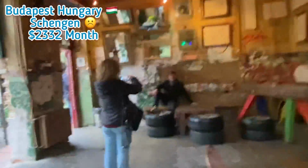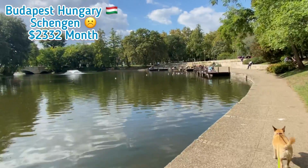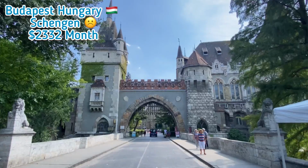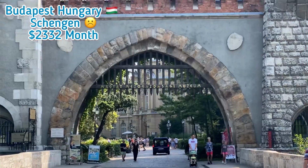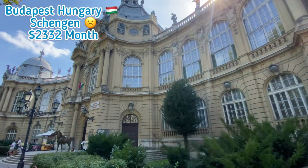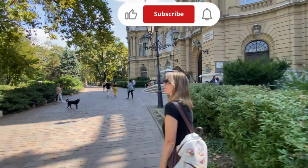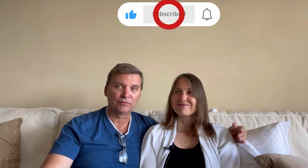So again, grocery prices aren't that bad. Going out to eat ran us about $25 for the two of us. So not on the cheapest side, but still not bad. Our accommodation ran us $1,220 for the month. And our month in Budapest cost us $2,332. So still really awesome. So many things to do there. Highly recommend. For number 9, to the capital of Serbia, Belgrade.